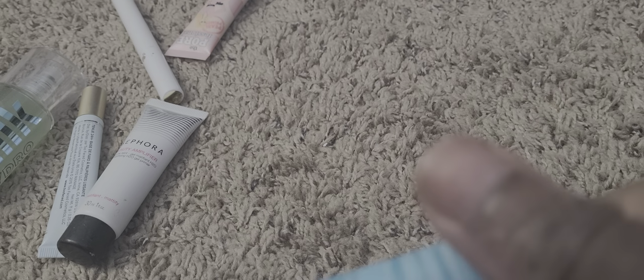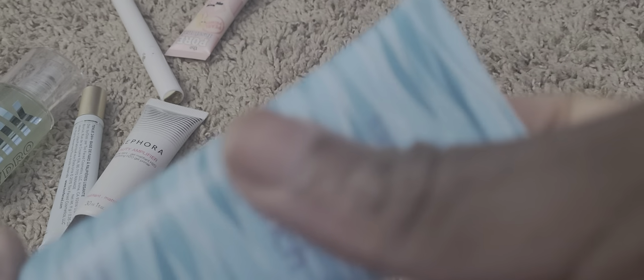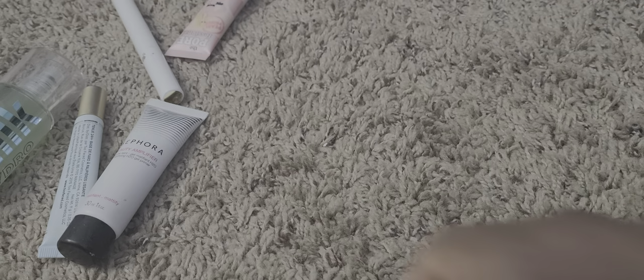This is the Tarte Rainforest of the Sea Quench one. I got this as a point perk from Sephora. It's also a gel one. I liked it. That was good.